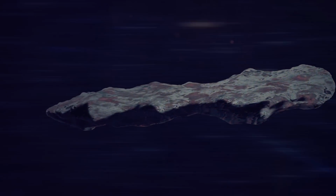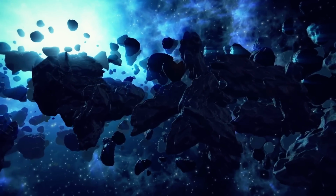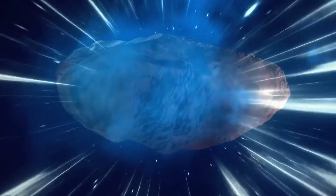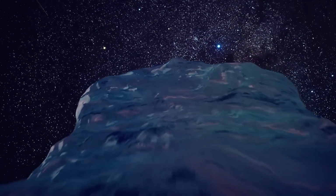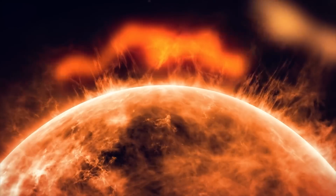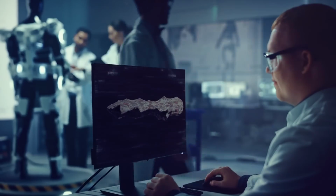Oumuamua didn't behave exactly like a comet or an asteroid. Comets are icy and form bright tails when they pass near the sun, while asteroids are basically just rocks and don't form tails. Oumuamua has no tail and doesn't release gas, like me. But it's not your average rock either. Its surface is very shiny, almost like polished metal. When it passed by the sun, it sped up, like it had a rocket on it. And it wasn't the sun's gravity that gave Oumuamua the sudden boost. Scientists aren't sure what caused it.